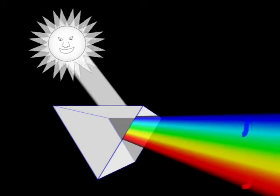Scientists call this rainbow a spectrum. Each of these colours has a slightly different wavelength. Red light has the longest wavelength we can see, while the wavelength of blue light is much shorter. So how does this all tie into the colour of our sky?